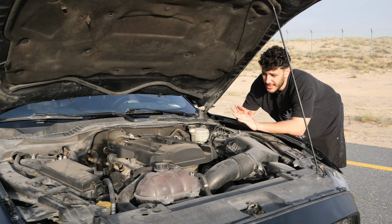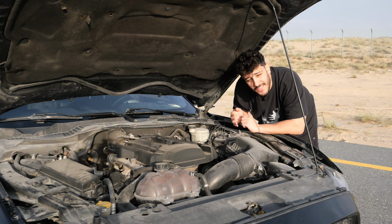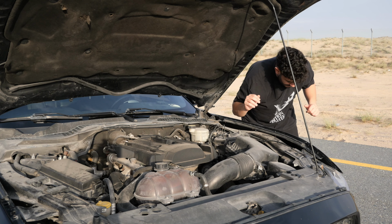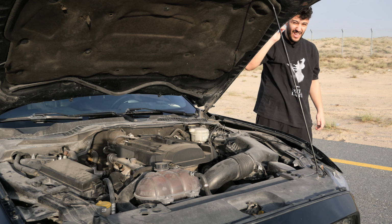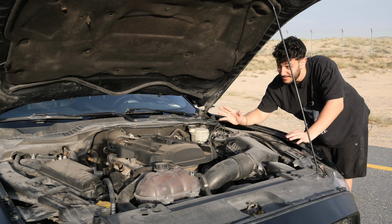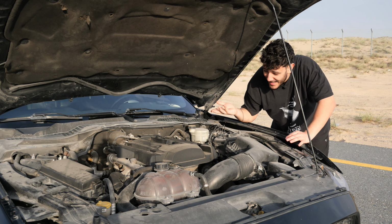And as usual, we're going to start things off with the engine, and as you can see, it is very well maintained. It is super clean, and it is amazing, and that's what you get for lying. So it is not very clean. It is well maintained, I would say.